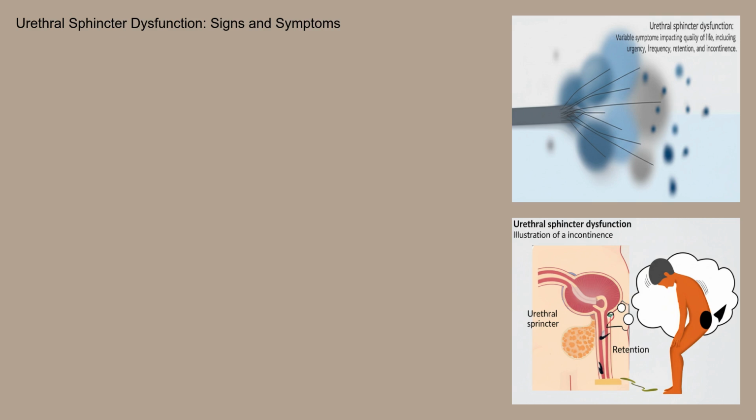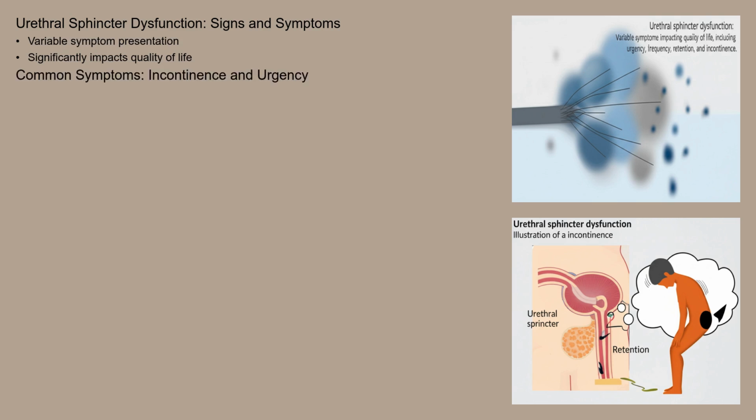The signs and symptoms of urethral sphincter dysfunction can vary depending on the severity and underlying cause. Common symptoms include urinary incontinence, ranging from occasional leaks to complete loss of bladder control. Urgency, the sudden and compelling need to urinate, is another frequent complaint. Some individuals experience frequent urination, both during the day and night. Conversely, others may struggle with urinary retention, having difficulty emptying the bladder completely. The symptom profile is quite variable and can significantly impact quality of life.